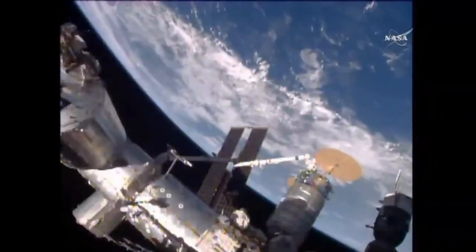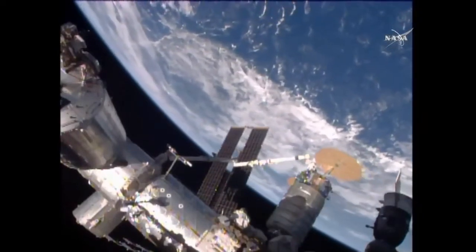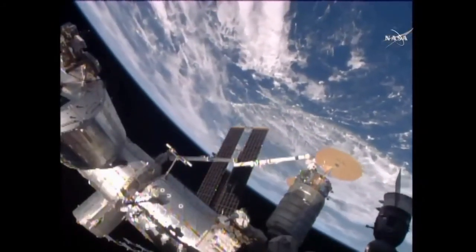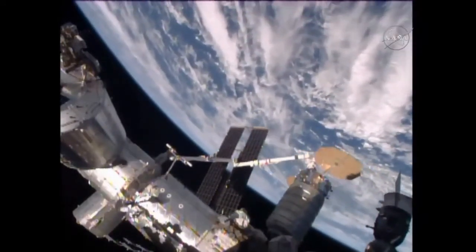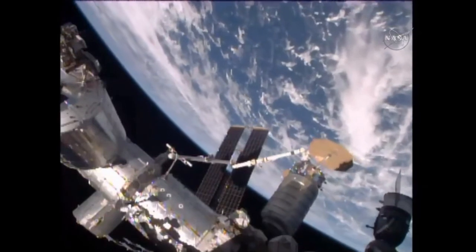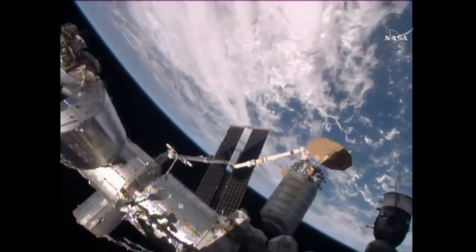So we do have a view now of the actual unberthing of the vehicle, which again took place at 4:40 a.m. Central Time. This is sped up about 8 times. Otherwise, we'd be sitting here for a little while, as it is a fairly slow operation to get the vehicle clear of its berthing port. But there you can see Orbital ATK's Cygnus craft, dubbed the SS Deke Slayton II, with the large new solar arrays that were one of the features of the newly upgraded Cygnus for the commercial resupply company.